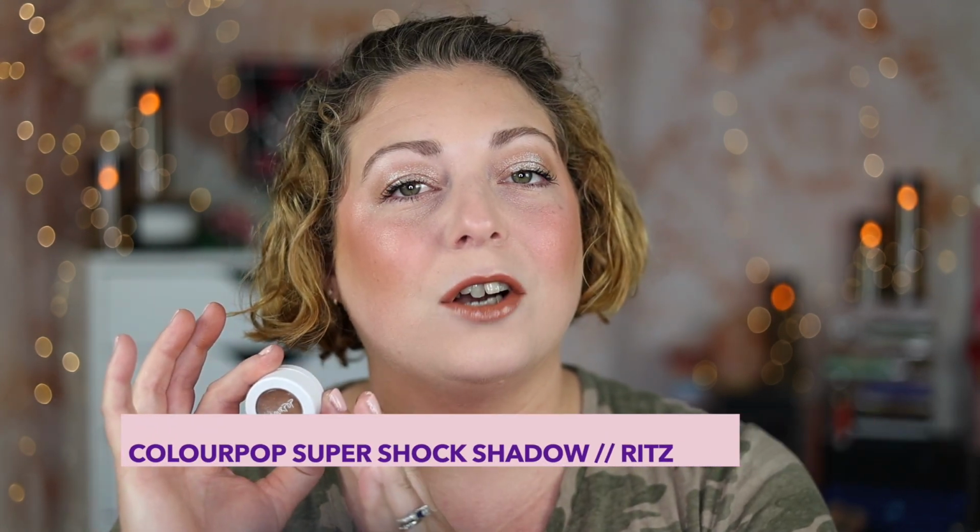Now let's start off with one that really reminds me of the Urban Decay Moondust shadow in the shade Space Cowboy. Space Cowboy is this super glittery topper shade, and it does have a little bit of a brown base to it. And I found that the shade Ritz from ColourPop's Super Shock Shadow Collection is the go-to. This is such a beautiful formulation. It is a cream to powder formulation. It is the Super Shock Shadow formulation that we know and love, and it does create that glittery, topper feel.